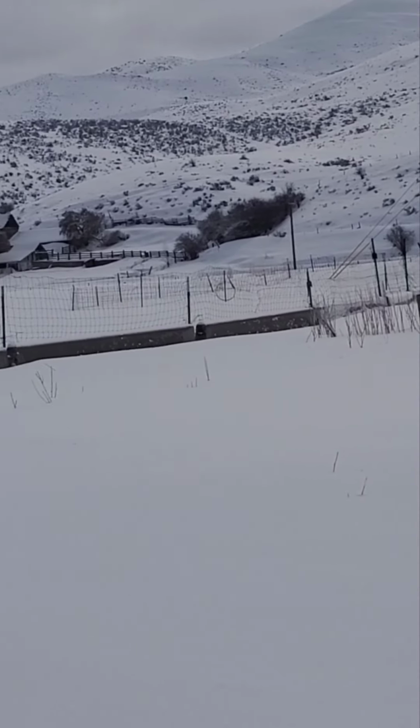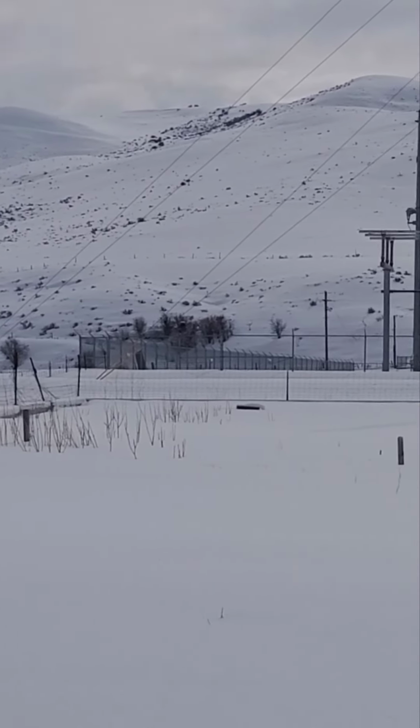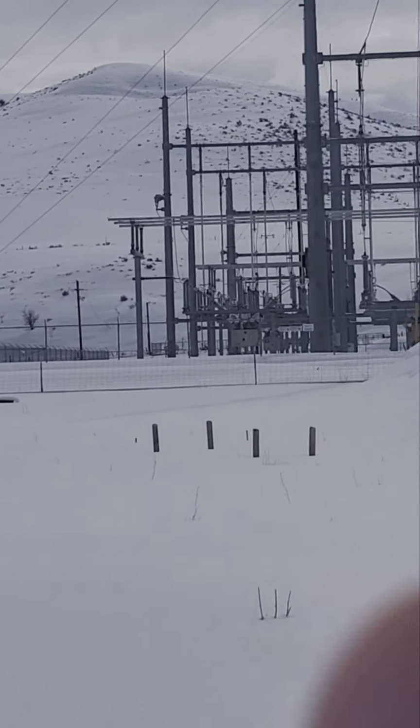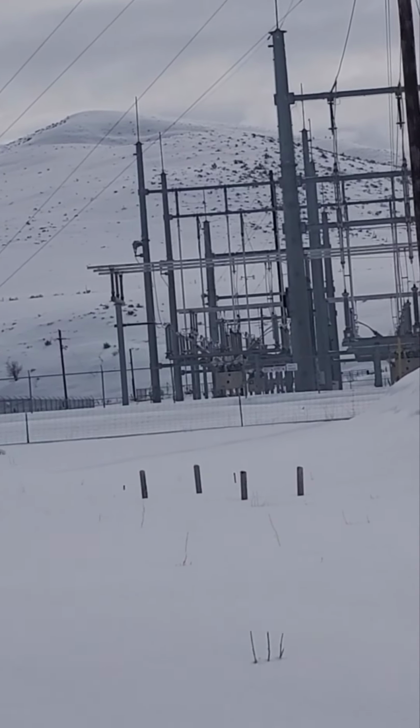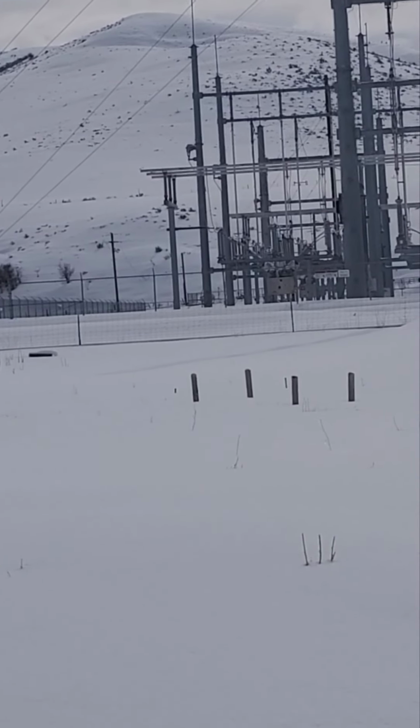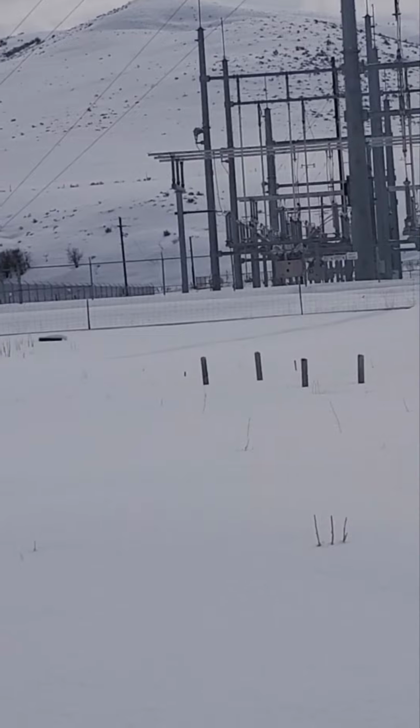When you look over here, these north-facing slopes are behind my house. I live in that house over there. These slopes are all covered with sagebrush, and you're not seeing much of it, just the tallest ones poking through. You can kind of see the difference there. On the other side of that substation, on the south-facing side, the sagebrush is poking through, and the north hardly has any.